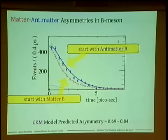Here's the case where we start with antimatter, and we have this number of decays as a function of time. But when we start with matter, when we start with a matter B meson, we have this pattern, and you can see very clearly the difference. And the exponential case would be exactly in between the two of them. Now, often to look at this effect better, we'll form the asymmetry. We'll subtract the blue minus the red and divide by their sum. So again, that's the one equation. And this is the curve you get.